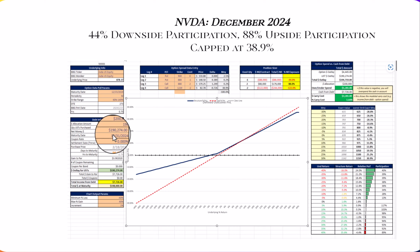So you're buying at a discount, and when it matures it's worth $198,000, but you're only paying $190,274. We are buying NVIDIA; the price of NVIDIA the day we built it was $878.37. We're buying a call at 880. We're buying two calls, and we're selling a put at 880, and that's one put.